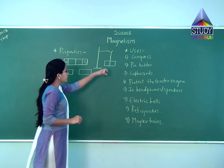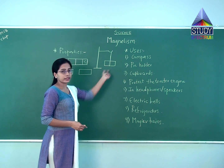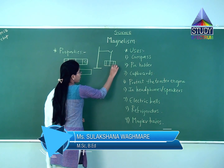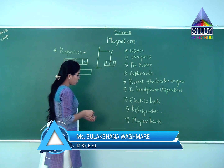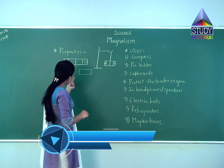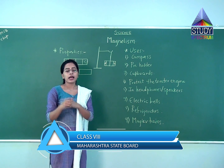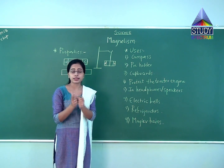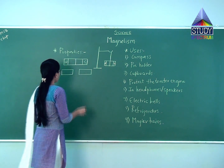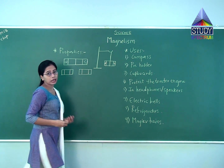And you will observe that, as in the first property of the magnet that we had studied, this piece of the magnet will also show the same directional property. That means it will come to rest at north and south. For each piece you will perform the experiment. If you want, you can disturb or rotate the magnet and wait till it comes to rest. You will see that the magnet comes to rest in the north-south direction. So we get the two poles of the magnet again.